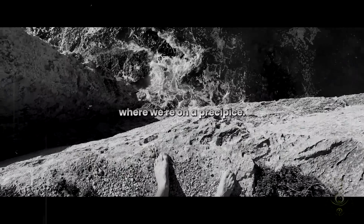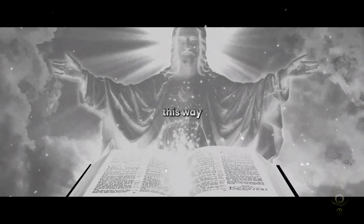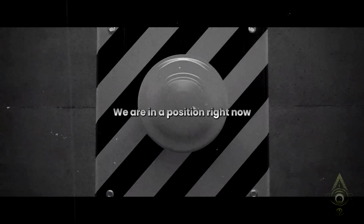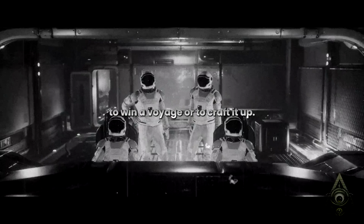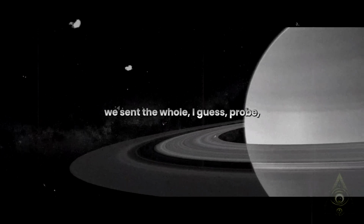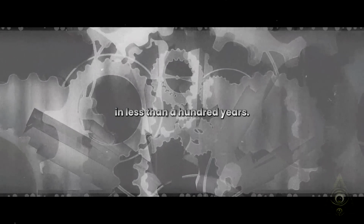We're in a situation where we're on a precipice. We're on a line where we can go this way or that way. We're teeter-tottering. We are in a position right now to destroy ourselves. In less than 100 years, we went from a horse, buggy, and carriage to creating intercontinental ballistic missiles, to creating the Voyager 1 and Voyager 2 craft that have now gone out into interstellar space. We've sent the Huygens probe, which has landed on the moon Titan. We've done incredible things in less than 100 years.